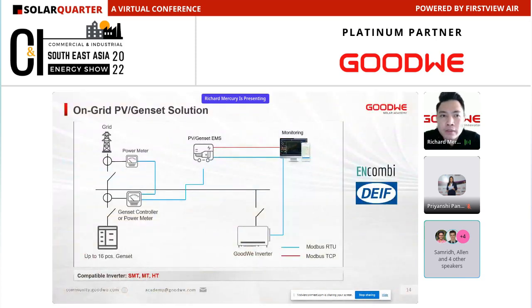And then we also have a PV genset solution. Nowadays I'm creating a new project in Indonesia because PLN is a little bit strict with on-grid. So we also have this solution with compatible inverters SMT, MT, HT, up to 16 pieces of genset. Also, the compatibility for the controller is right now only two. The first one is Encombi and the second one is Dave. Other than these two, we don't have any news. So this one is the compatibility.